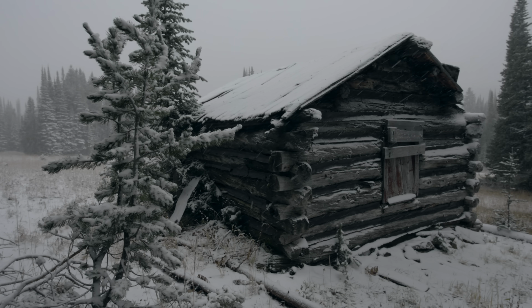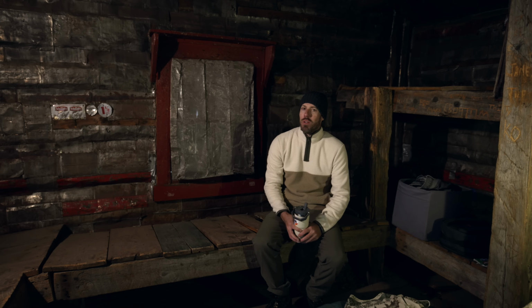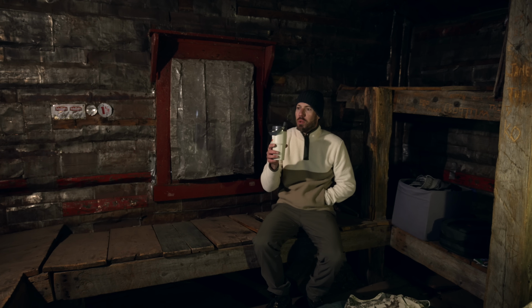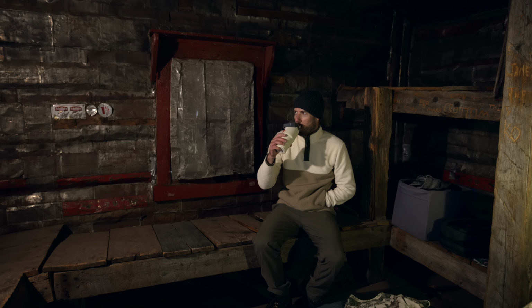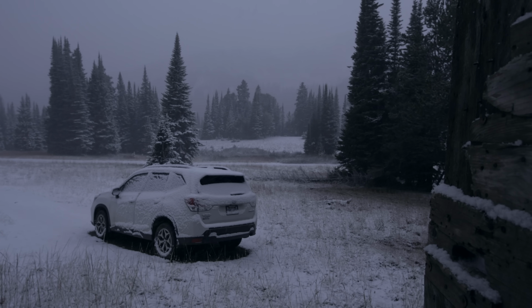I think it's time for my hot chocolate. We'll pretend this is a Steve Wallace step 2. Hard to believe that people could live up here in the 1880s. It's kind of like an eerie blue.